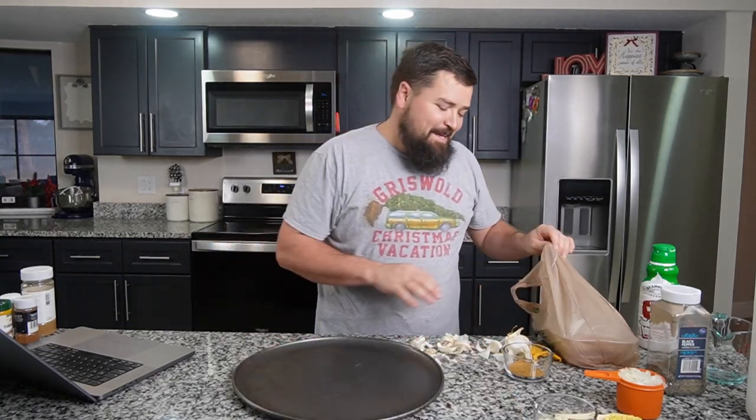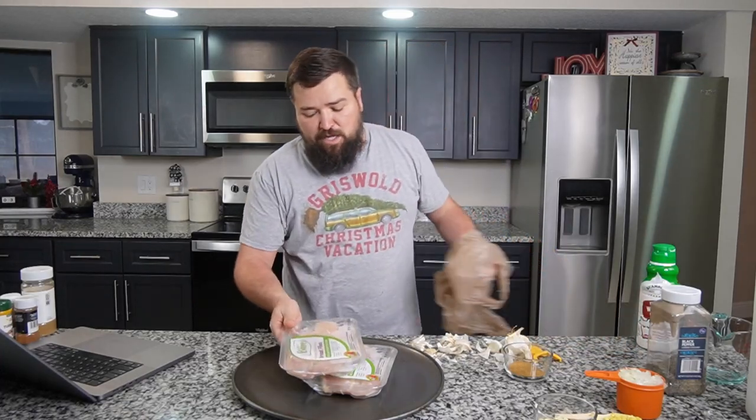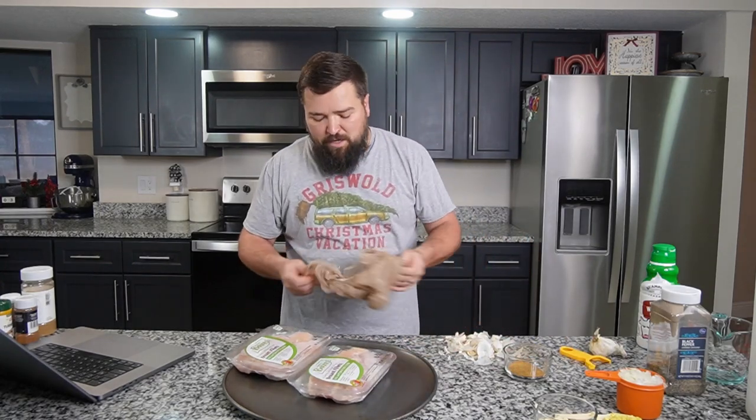This will be like the most triggering thing you see in my whole video. I'm gonna use this pan to cut my chicken because all my cutting boards are dirty and I don't really wanna use the wooden ones with chicken. I know you can, but I don't want to because then I can't put my wooden cutting board in the dishwasher because it damages the finish.